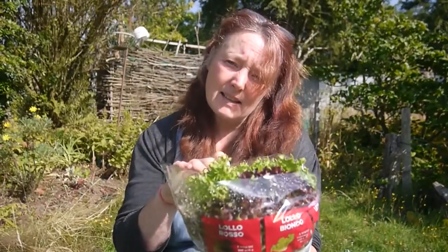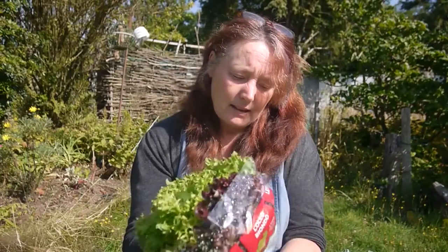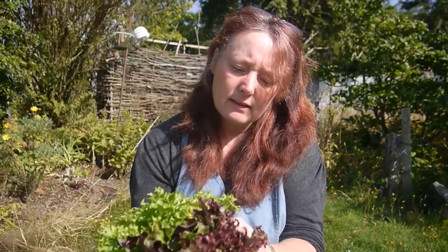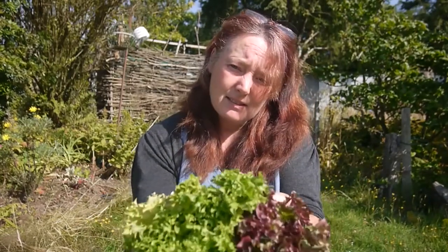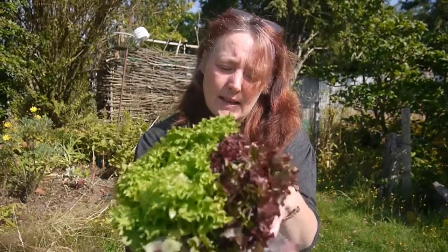I also bought some lettuce that you get in a pack like this. It's got two different varieties in it. I think it's a hispy lettuce because it's curly. It's got green and red. Excuse me, I'm recording upside down still. It's got green and red in it.